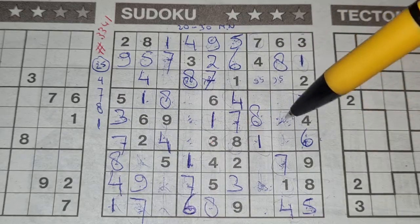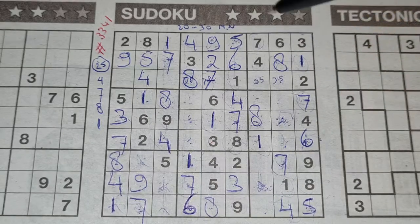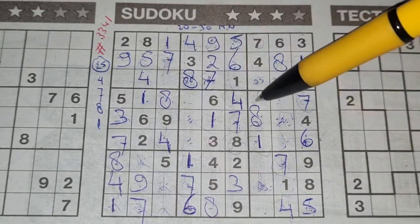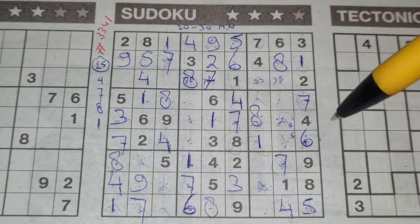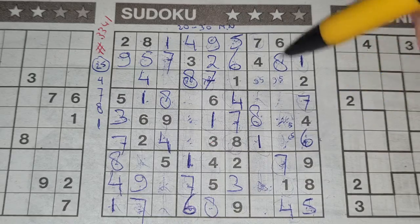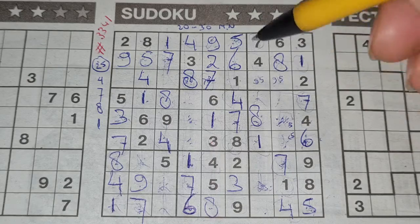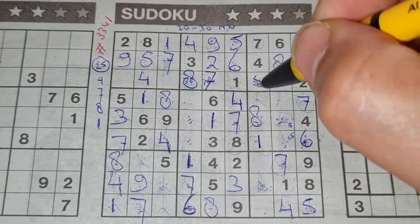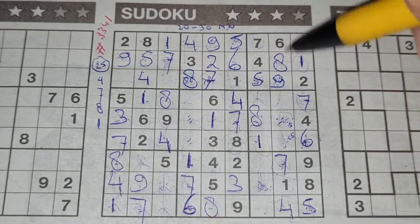Okay. 4 missing numbers in this big square. One of the missing numbers is 5. We see here 5, no 5 in these 2 boxes. So the 5 could be here, could be there. That means that one of those 2 boxes is a 5. In this column, 5 in the last column. So in that column, the only place for the 5 should be here. 1 box left in this big square for number 9.